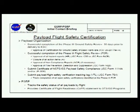One thing I want to highlight is when you get to ground processing, and it says completion of phase 3, 30 days prior to delivery to KSC. Paul Kirkpatrick asked me to pass along that if you want to come before all that and do a pre-phase 3 review with the Kennedy guys, feel free to. If you have your hardware built and operations all laid out, but you're still finalizing your tox or biomaterial, you have a general idea of which direction you want to go, talk to the ground safety guys.